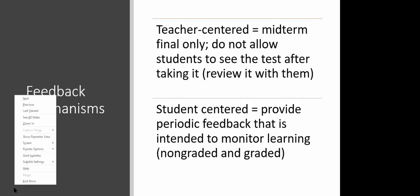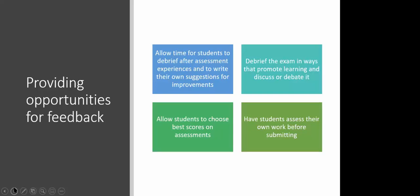So here are some examples of providing feedback. Allow time for students to debrief. Discuss the results and common errors after assessment experiences, and have them write their own suggestions for improvement. Debrief the exam in ways that promote learning. Show me why you think that answer was correct, then discuss or debate it, and maybe give some points back for those who are coming to know it the way they should have in the first place.